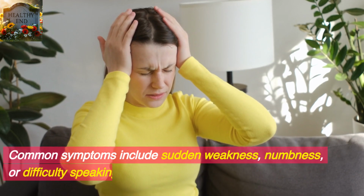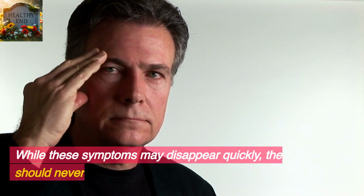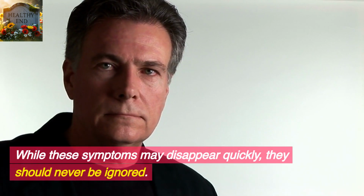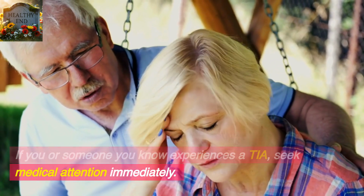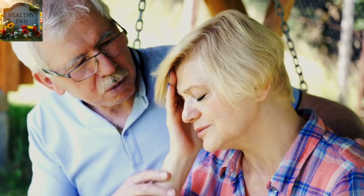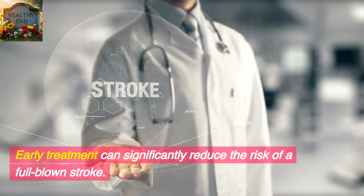Common symptoms include sudden weakness, numbness, or difficulty speaking. While these symptoms may disappear quickly, they should never be ignored. If you or someone you know experiences a TIA, seek medical attention immediately. Early treatment can significantly reduce the risk of a full-blown stroke.